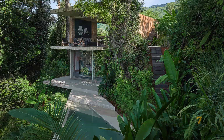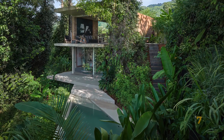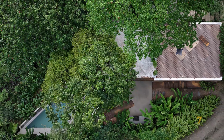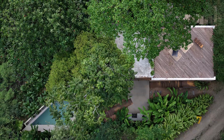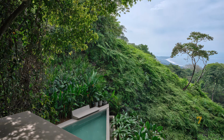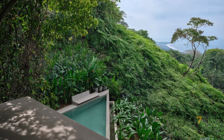The 10-meter infinity pool stretches along the hillside, mirroring the contours of the terrain. It's not just a feature, it's an experience. The reflection of the sky, the trees, and the ocean below blur the sense of where land ends and water begins. Above it, the rooftop terrace opens up to the treetops and the vast Costa Rican sky, the perfect place to watch the sunset fade into the horizon or to stargaze under the tropical night.